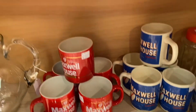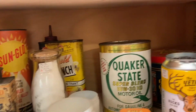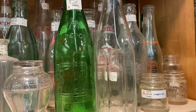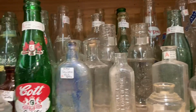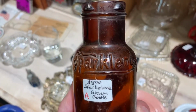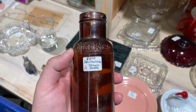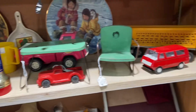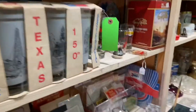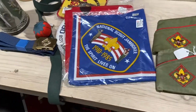I love all the coffee advertising because I love coffee. Beech nut coffee. And the more bottles I collect, the more I want to learn how to clean the inside of them. Now, this sparkling bottle reminded me of my mom and her husband. We used to call him Marceline, so sparkling. I decided to get that bottle. It was a little more than I wanted to spend, but I just liked it. My mom lives by a street called Rock Island, and it's by a railroad track, and I think there was a train called Rock Island or something like that.